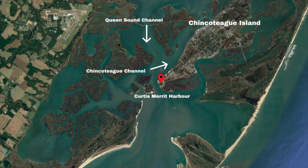The third is going to be Assateague Channel, which is on the eastern side of Chincoteague Island. This is probably the most commonly fished area around Chincoteague just because of the ease of access. It's pretty much protected from most winds. So it does get fished out pretty hard, but there's some really good fishing in there.